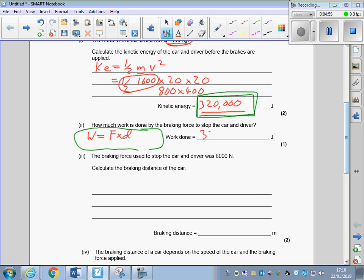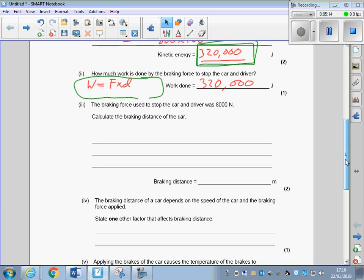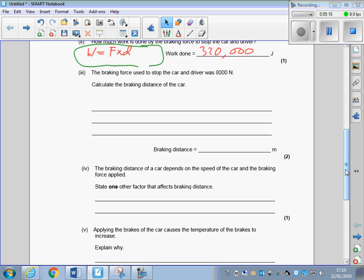So the answer is 320,000 joules. That's the kinetic energy you have at the start. That's the work that will need to be done to use up that kinetic energy, to transfer that kinetic energy. So the braking force is used to stop the car and the driver, and you've got a force of 8,000 newtons, calculating the braking distance of the car.